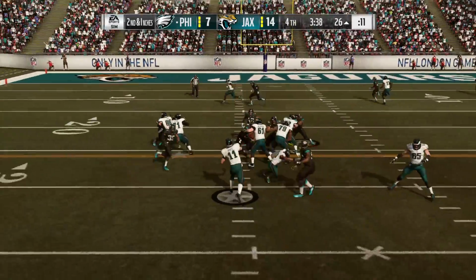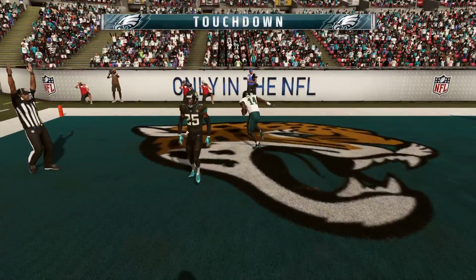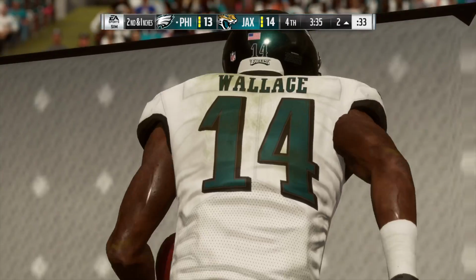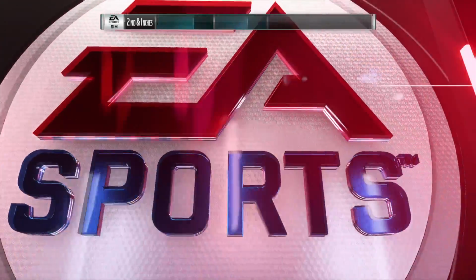Here's a play fake as they set up to throw. And he's caught right at the 10-yard line. And he'll take it into the end zone for an Eagles touchdown. Mike Wallace, his second touchdown of the afternoon. And the Eagles are within an extra point of tying this thing up.